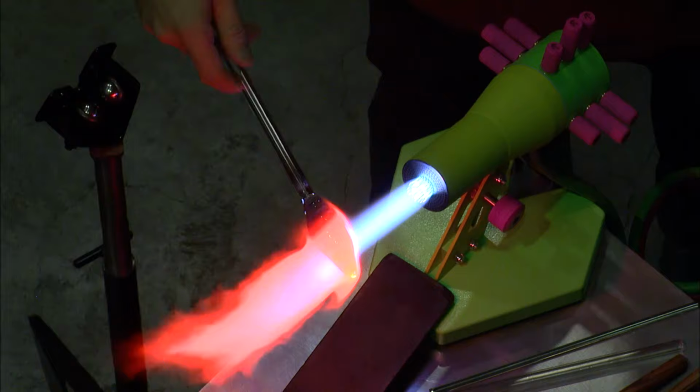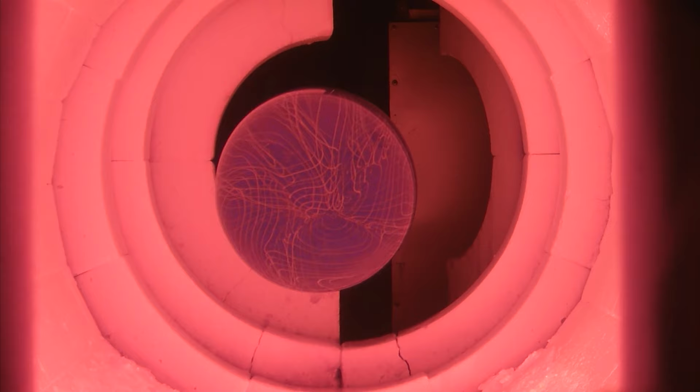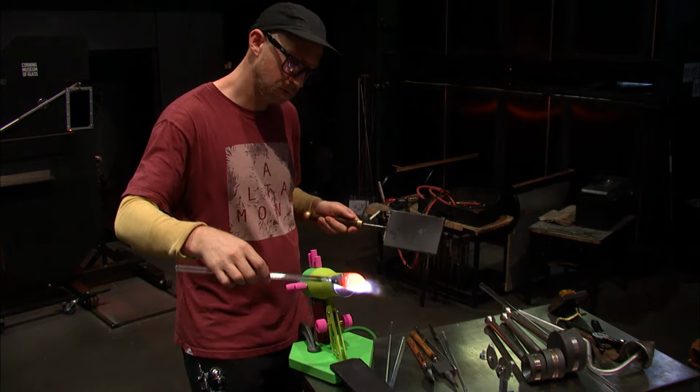So elongating the form here, getting it a little more cylindrical. So another big difference between flame working and furnace working. You see Austin's team cranking away over here? Yeah, he's got a team of three very skilled assistants working with him. And you see Eusheen's team working away over here. Flame working, we do a fair bit of teamwork and collaboration, but the vast majority of flame working can be done solo. So a pretty handy thing and a very accessible process.